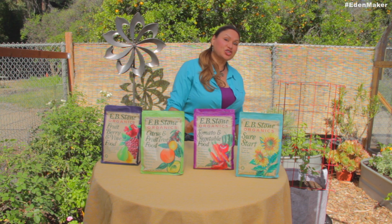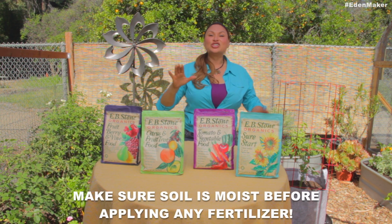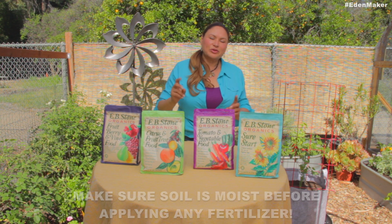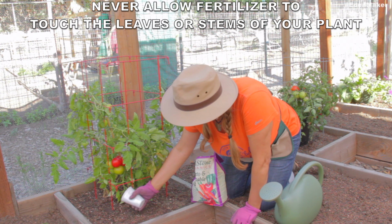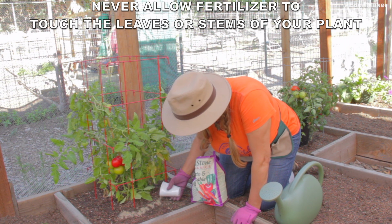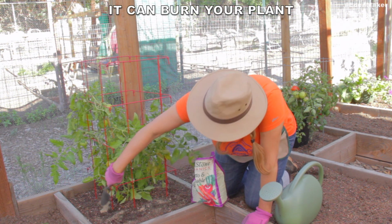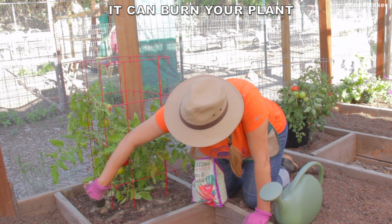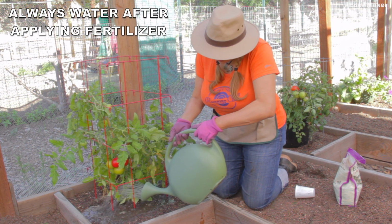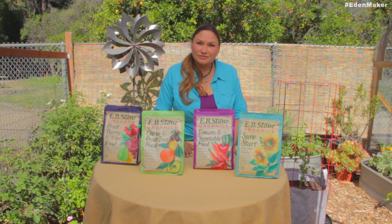Next, make sure that when you apply your fertilizer to your plant, that the soil is moist. Don't apply it to dry soil. Number 3, you want to put it around the plant, not far away, but closer to the main branch, but not on top of it. You just circle it in and scratch it in. After you scratch it in, water it. Always water after fertilizing. And that is how easy it is to fertilize.